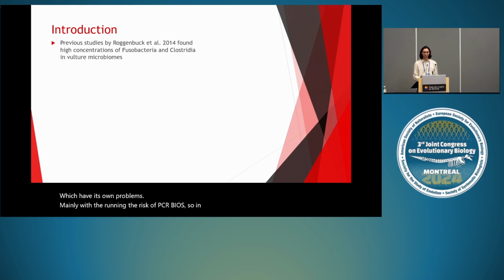So in our study, we relied on shotgun metagenomics, no amplification. We get access to the genes, so we get to avoid both of these issues.